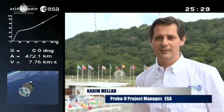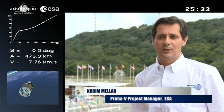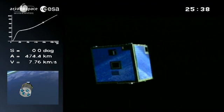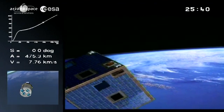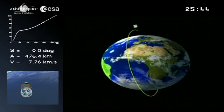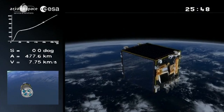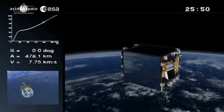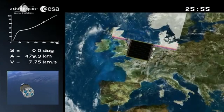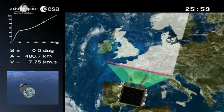The Proba program was initiated in the 1990s with a clear determination of demonstrating new technologies in orbit. Within that framework, Proba 1 and Proba 2 were launched in 2000 and 2009 and have been orbiting to test these new technologies. Proba Vegetation is purely a Proba satellite in line with Proba 1 and 2. It's a technical demonstration platform with an operational observation mission, observation of the vegetation.